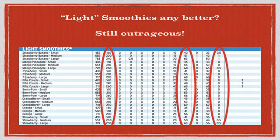Let's pick a pina colada, small one, 160 calories, 38 net carbs. Not really that light. All it means is lighter in calories, and you can see they've thrown in more sugar, even though it's a lesser total amount. For the caloric amount, it's still more sugar. They have to throw in more sugar to make it taste better.